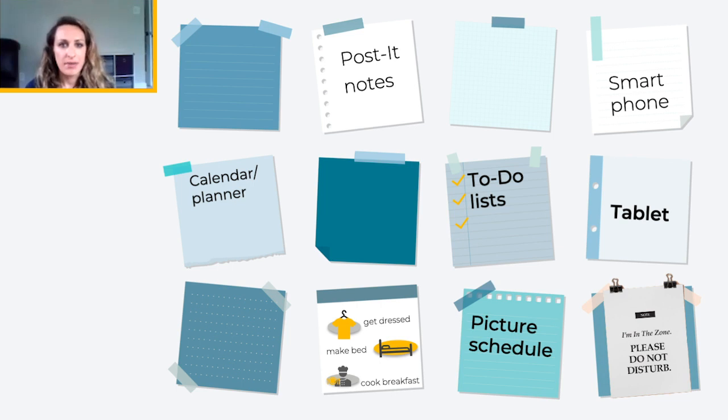Developing these skills at home and finding the supports that work can take time. So the more that we practice with them in a safe environment, such as the home and such as the school, the more useful they will become for our students as they transition into the adult world of work.